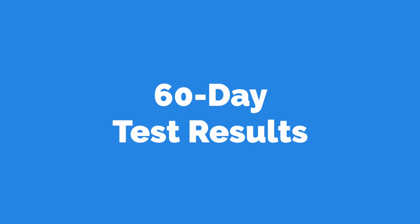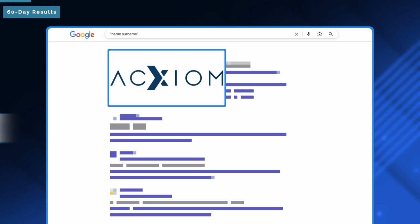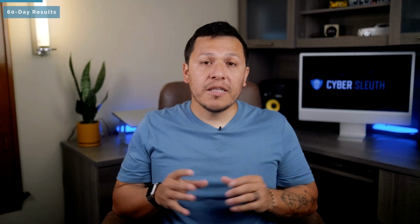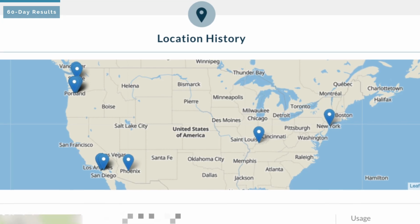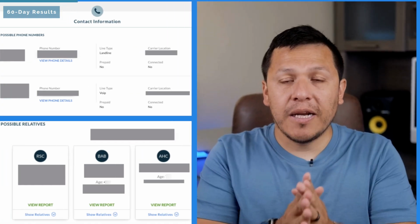For Incogni's data removal service, we didn't use my personal information, but a friend's personal information. So let's look at the before. When we just Googled his first and last name, we found his information on Axiom, Spokeo, Radaris, and 11 other search sites. What did this all show? Well, not only did it show his current address, but it covered 8 years worth of addresses of him moving around and showing exactly his trail. It also included phone numbers as well as relatives.